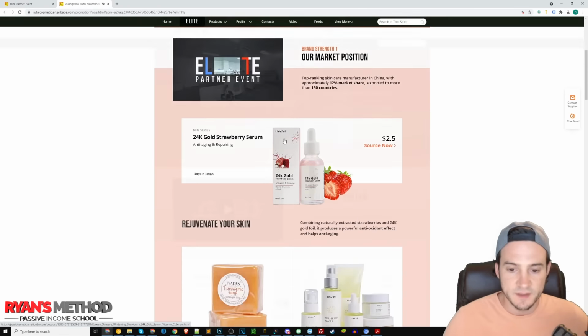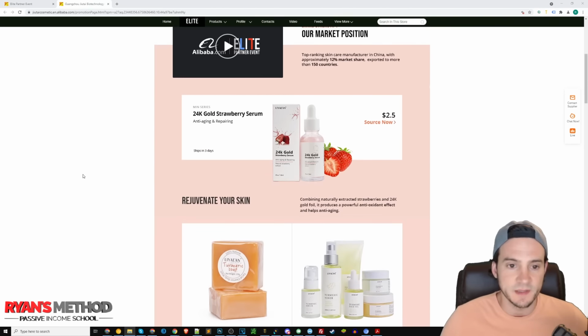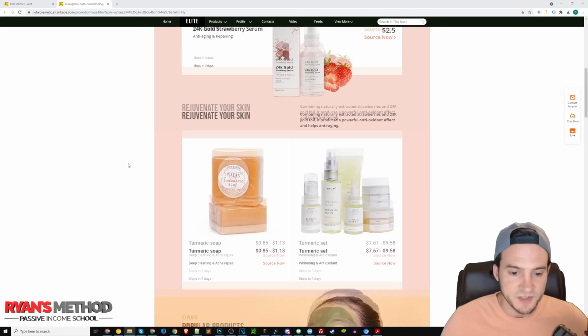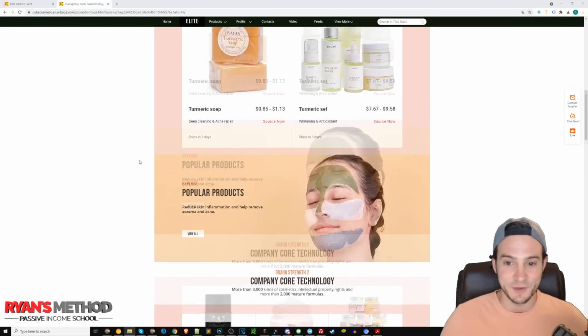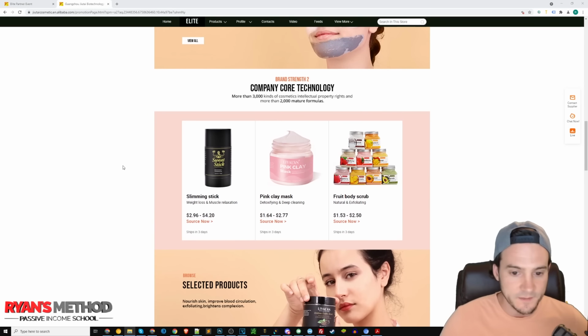Let's see what they have. So cosmetics, natural cosmetics, etc. This is probably right up Marielle's alley. She'd probably love some of these things. Gold strawberry serum for anti-aging and repairing. Turmeric soap. Turmeric set. By the way, guys, turmeric is great for fighting inflammation, and nobody really wants chronic inflammation because a lot of bad things come from it. So the turmeric soap and the turmeric set, definitely to me, I think that would be popular.